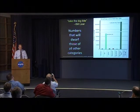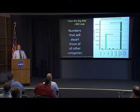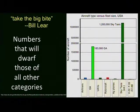Take a look at this. You know, Bill Lear used to say, take the big bite. Look at the numbers, potentially, of what the sky taxi might mean. And over here, this is 1.2 million sky taxis. Look at the numbers of airplanes in airliners, UAVs, rotorcraft, ag planes, powered lift, and the big one, 183,000, is general aviation. Then there's a big split and a huge rise up to this mass production market. So to us, this is the future.